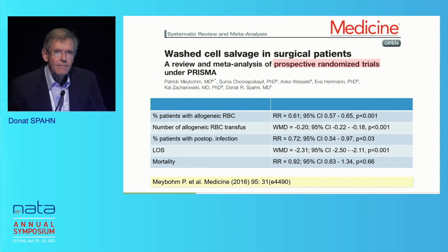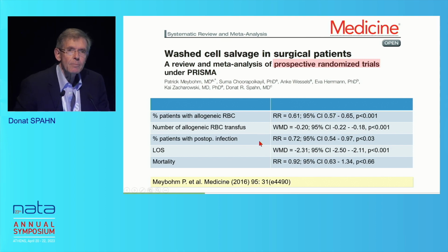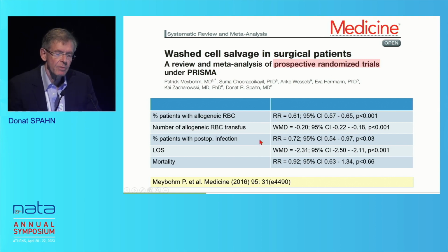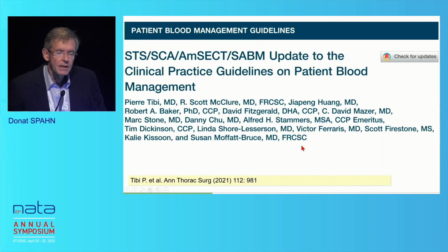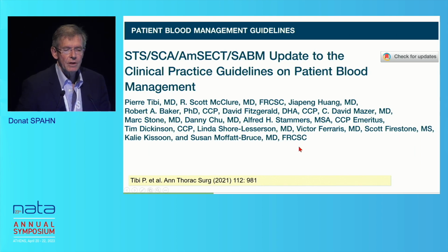Now, cell salvage has been, of course, investigated many times. And a few years ago, we did a meta-analysis but only on prospective randomized trials. And you can see that you can drastically reduce the percentage of patients with allogeneic blood transfusions. The number of RBC transfused goes down, if necessary. But even more important benefits have been shown, namely the percentage of patients with post-operative infection, minus 28%, length of hospital stay, minus 2 days, and mortality was not changed. But see, these two are very, very important aspects, and also clinically and financially very significant.